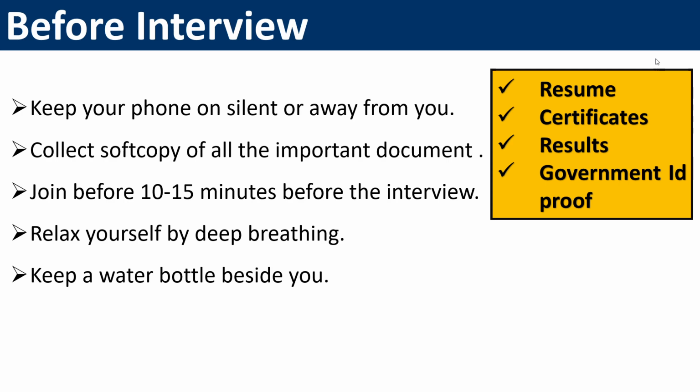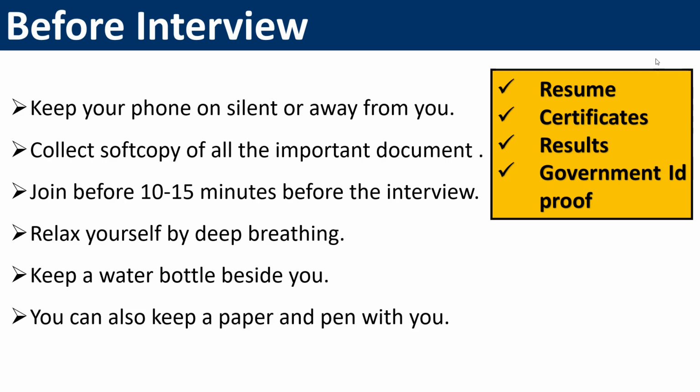So at that time water bottle helped me a lot. And it's completely fine to drink water during the interview. But before drinking the water, don't forget to take permission from the interviewer.